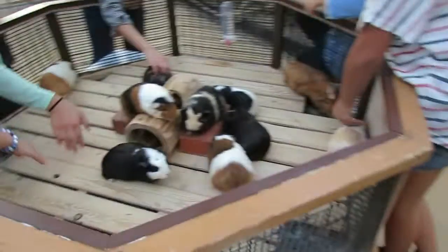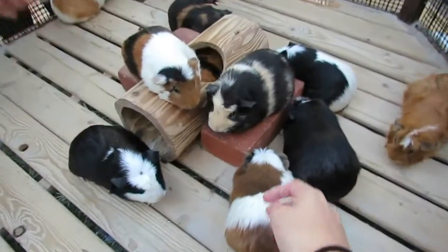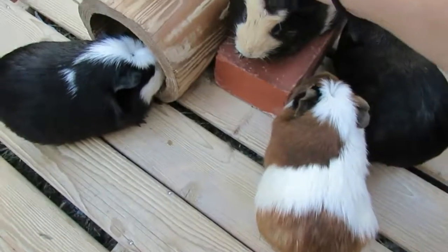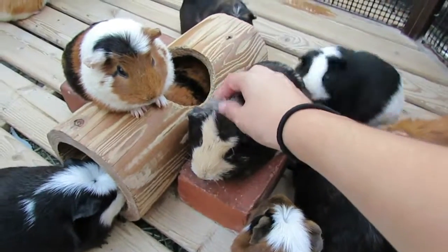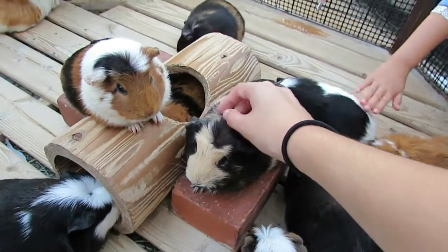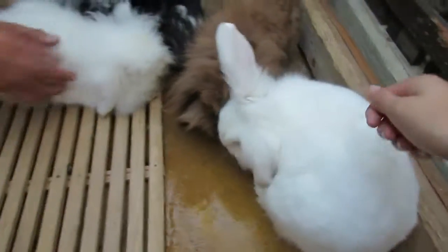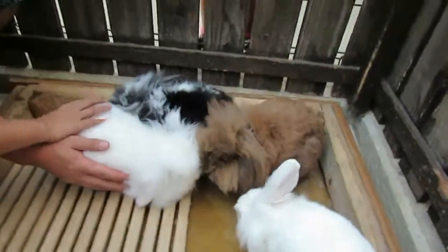The section we are in now is at the beginning of the zoo, but the lines were crazy long when we first got there, so we decided to hold off on that until just before we were leaving. And in this area they had guinea pigs and several different kinds of bunnies.